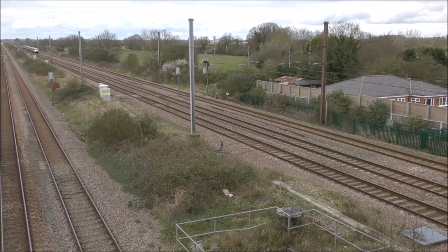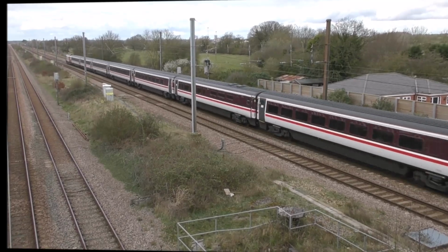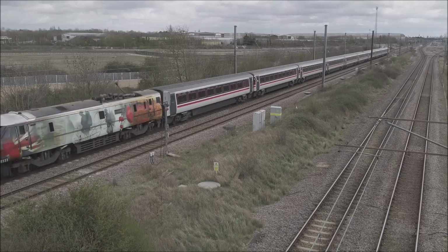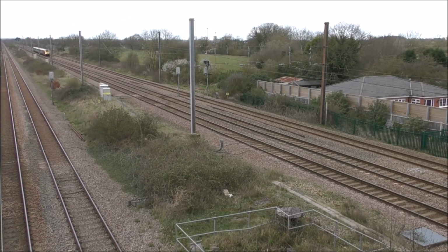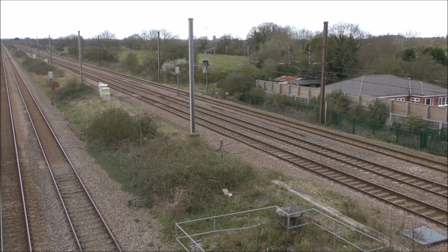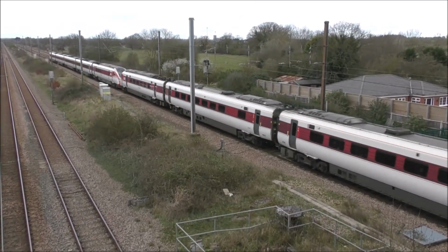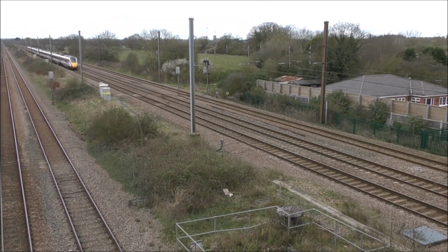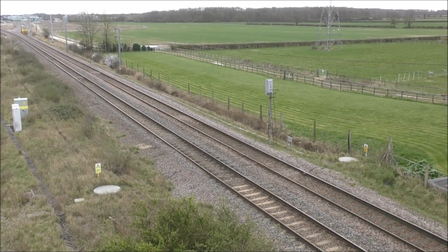91111 propelling 1A26 leads to King's Cross. Grand Central Voyager 221143. Effingham Junction to High Marholm with a pair of Network Rail Windhoff MPVs.